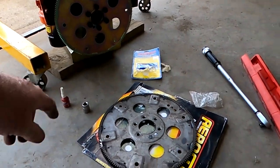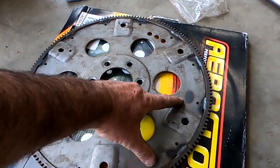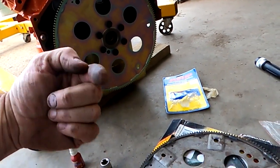Oh, one other thing with flex plates, if you ever wondered which side faces out, I think on almost everything, the raised section there and here is converter side, so that faces the converter.